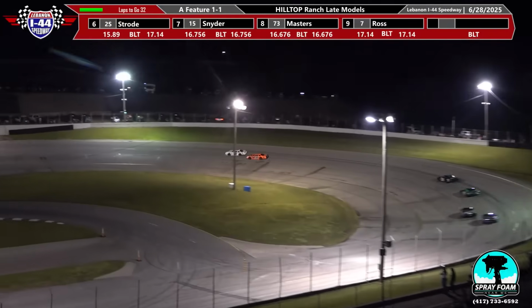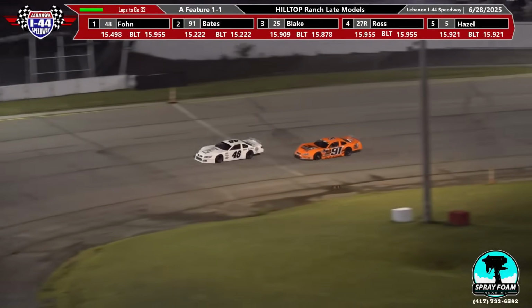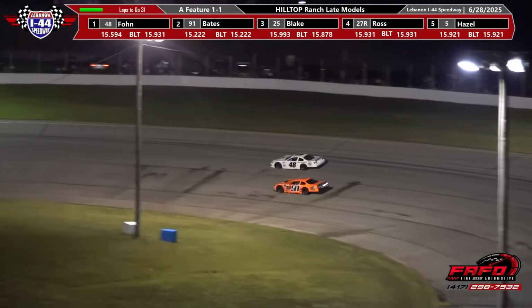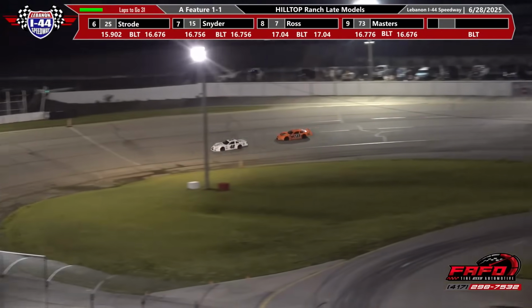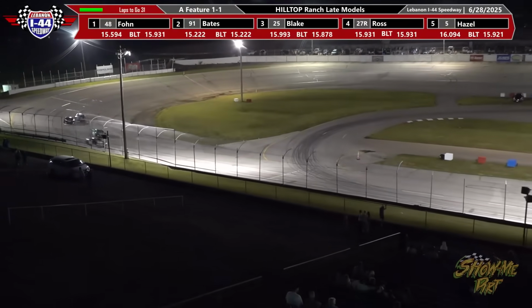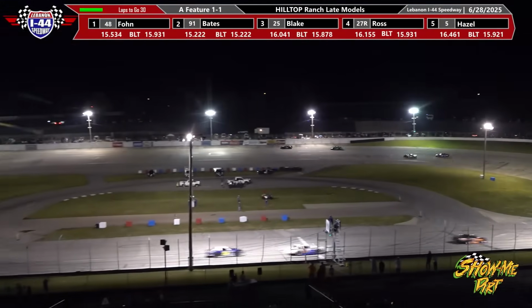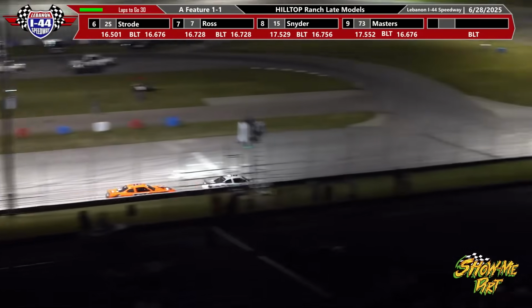As they go into turns 1 and 2, Dylan Bates going right on the nose, right on the bumper of the 48 of Jimmy Foe. They're looking to go side by side right here. It's Jimmy Foe still out front, 91 of Dylan Bates in second. Jimmy Foe staying out front, trying to keep that 91 behind him.